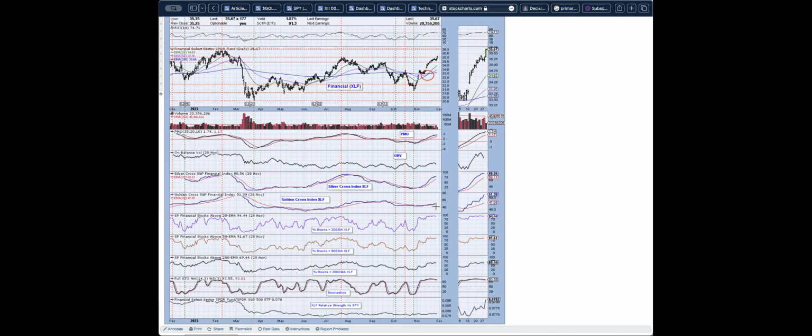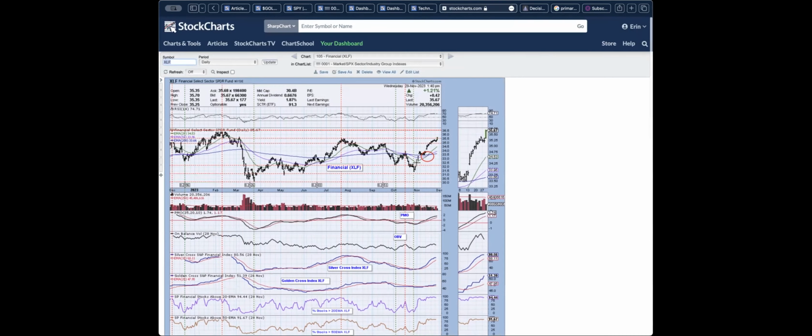Financials looking very healthy. The only problem could be that they are looking overbought, but the Silver Cross Index isn't that overbought. It is trying to turn over a little bit, but based on these percentages being higher, price being higher than the 20 and 50, that should continue to move higher. So financials still looking good, just getting a little bit on the overbought side. The RSI is telling us that as well.